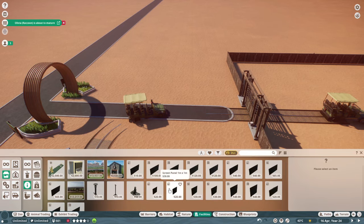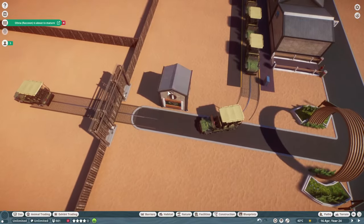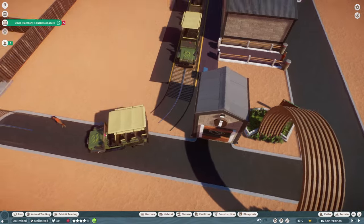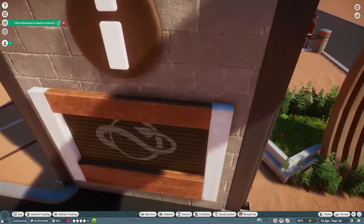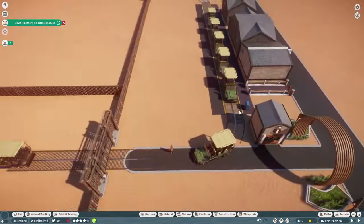let me try and find it. Man, it's been a while since I played this game. Information center, there we go. Oh, it must be because of the tour track. We'll put it there. I know technically that would cause a little bit of traffic, but you know what? We're gonna have to roll with it.